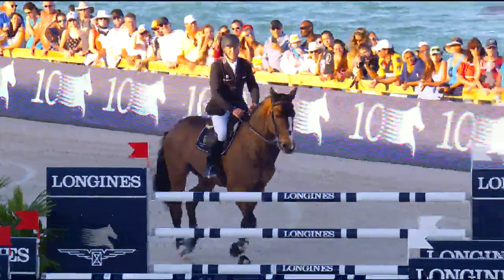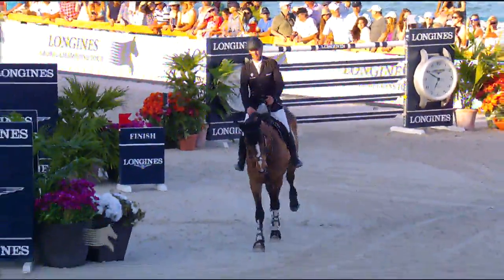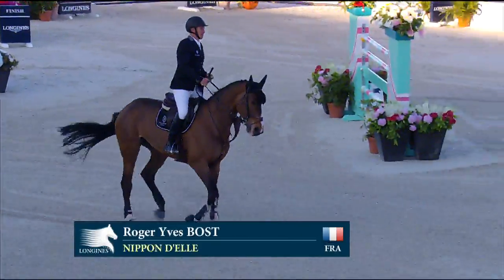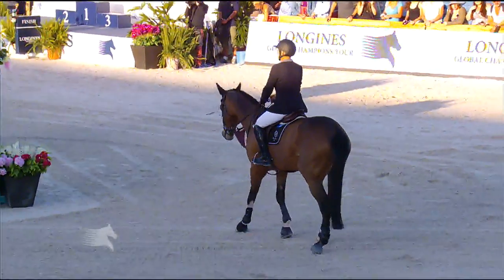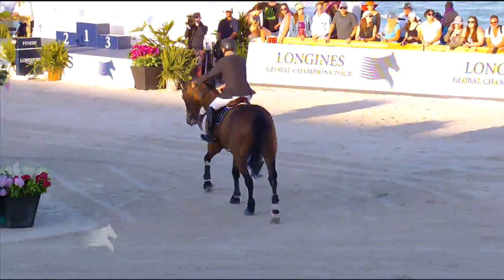So he's trying to outdo him, try to move up into that top spot. So we'll see what the challenges are going to be. Absolutely, the big contender now, Rojri Bosnipondel. And this horse jumped great in the first round. Very careful. And Basti, we know, covers the ground. He's won some great jump offs.